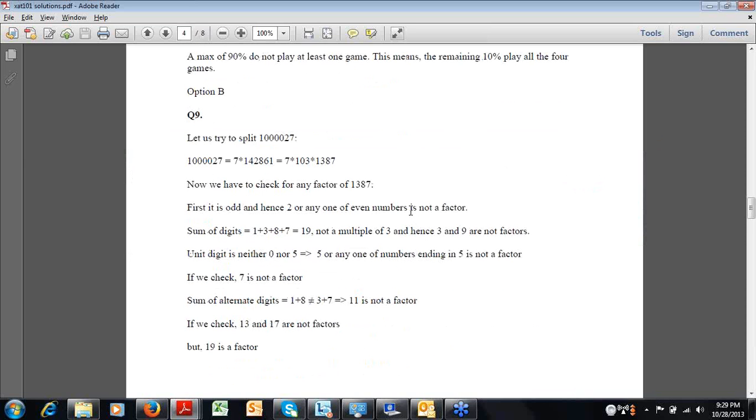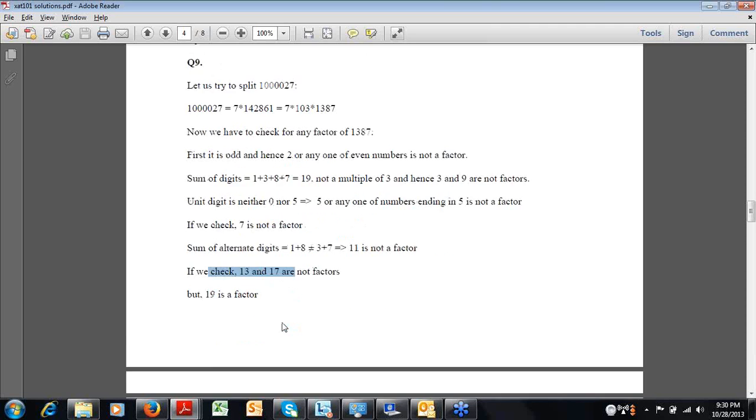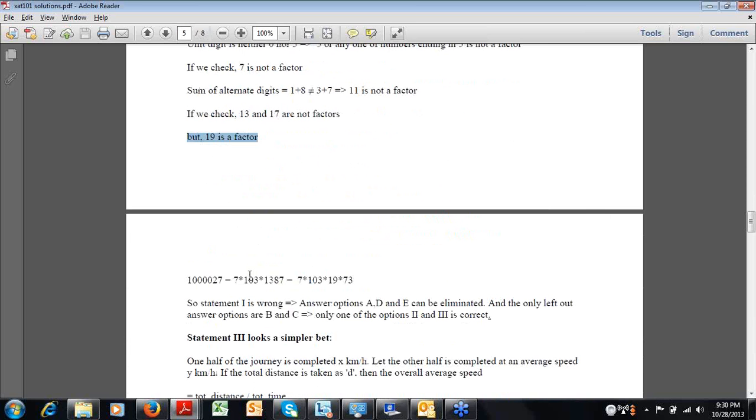First, 14,0027 has 7, 103 and 137. Now we need to check if there is any other factor of 1387. It is odd, so 2 and the even numbers are not factors. The sum of the digits is 19, so 3 and 9 are not factors. It's neither 0 nor 5 at the end, so 5 is not a factor. The sum of alternate digits, 1 plus 8, is not equal to 3 plus 7, so 11 is also not a factor. We check 7, which is also not a factor. We check 13 and 17, which are not factors. But 19 is a factor. So it becomes 7 into 103 into 19 into 73.